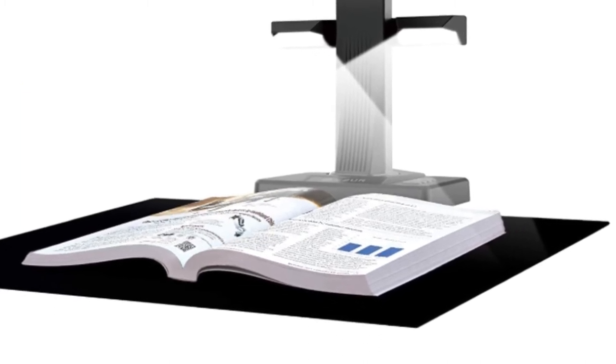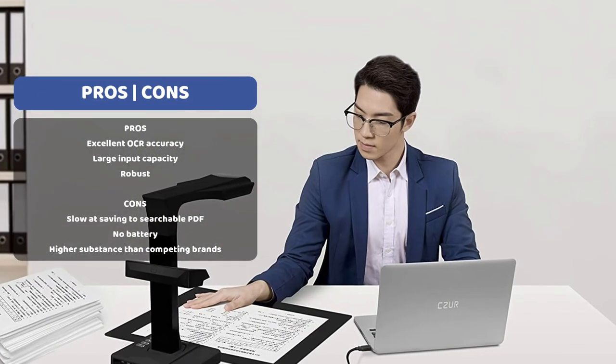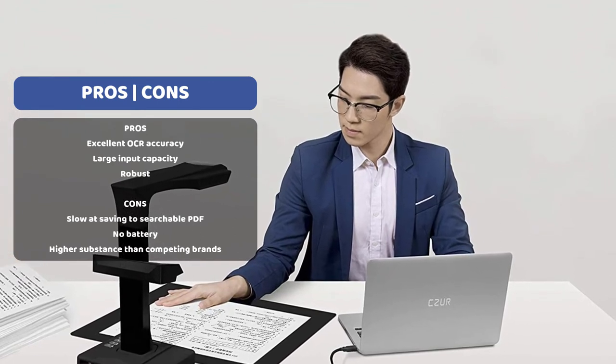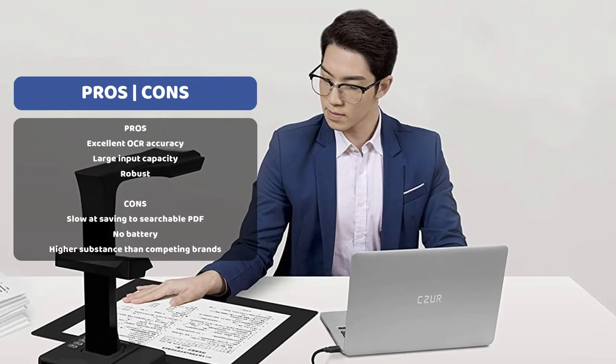The ability to scan at such a rate is made possible with the use of an auto-scan technology, which requires the simple flipping of pages. To trigger your scanner and begin the scanning process, you are only required to make use of a foot pedal included in the design of the machine.